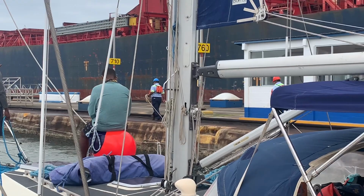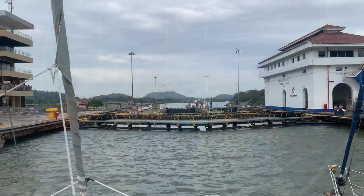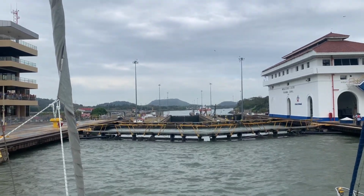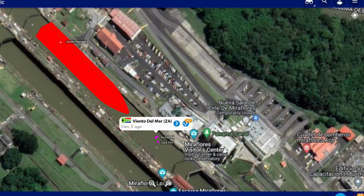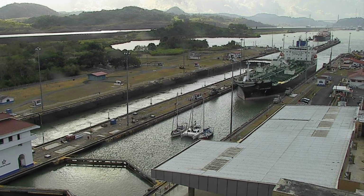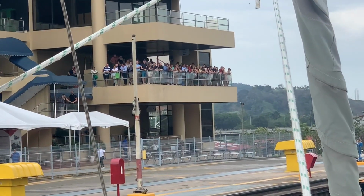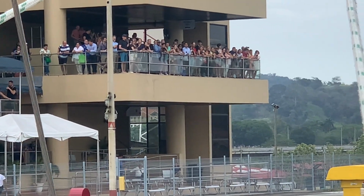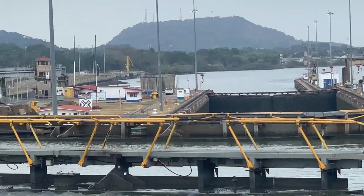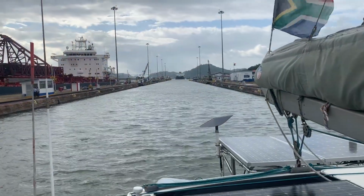So these guys are walking us through, together with a ship on the other side. There we are, down there, Pacific Ocean. That's tourists who come to the viewing deck to see the boats go through. And there they are, watching us, putting us under pressure here. A few more locks to go. And that's where we've come from.